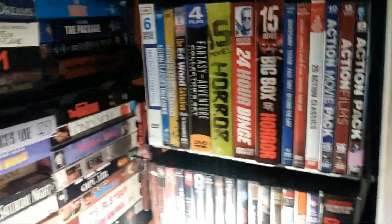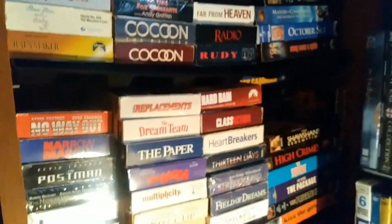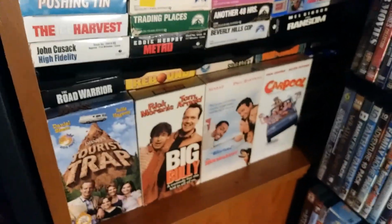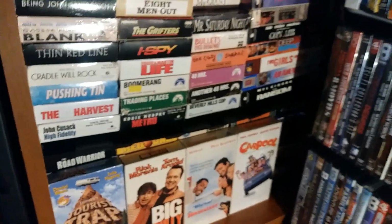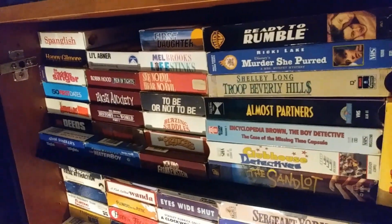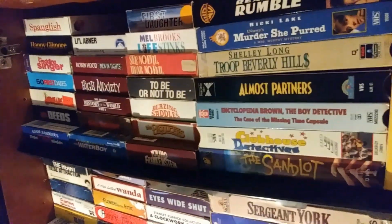Okay, and this next section here is VHS. Then these are some of my favorites here with Tourist Trap, Big Bully, House Guest, and Carpool. Okay, moving on. We have some kids, and then we have some Mel Brooks, Adam Sandler there to the left.